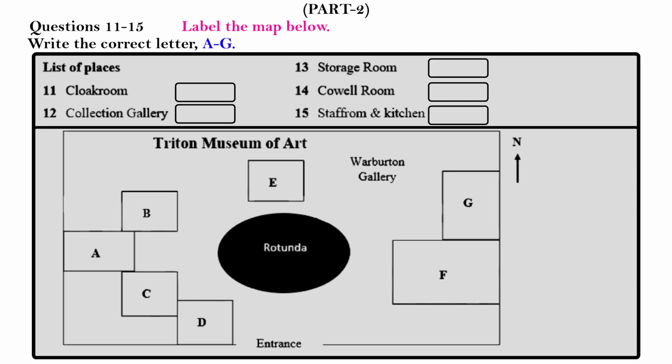Okay, so this nice spacious area we're now standing in is the Rotunda. It contains some of the museum's most striking sculptures. From here, you gain access to all the museum. Leading off from the Rotunda are the Warburton Gallery and our other large gallery that houses a permanent art collection.